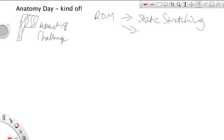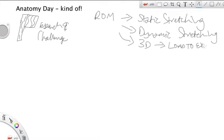Challenge this. So I wanted to talk about what I'm hearing in the industry about range of motion. Range of motion in the industry used to be about static stretching. And then it moved to dynamic, which people then call mobilizers. Within that, there was the evolution of 3 dimensions, and with that came load to explode, and also with load to explode came this idea of do what you do, or do what it does, and I'll explain that a little more. Those two came together. They form what people talk about now.